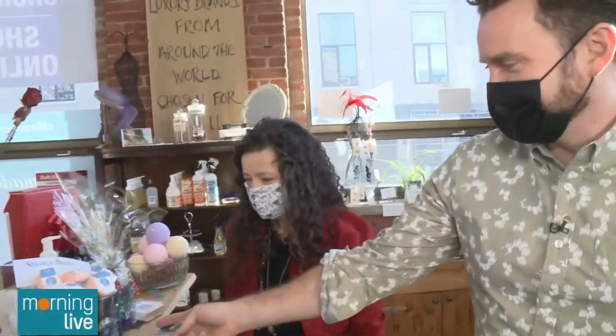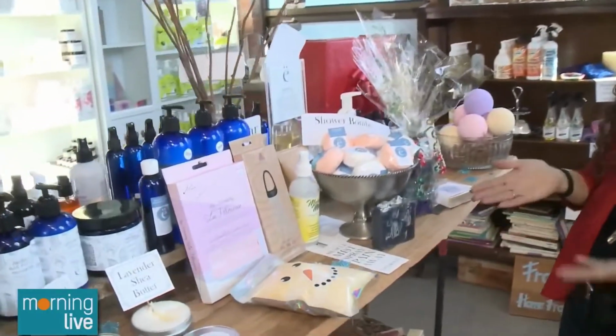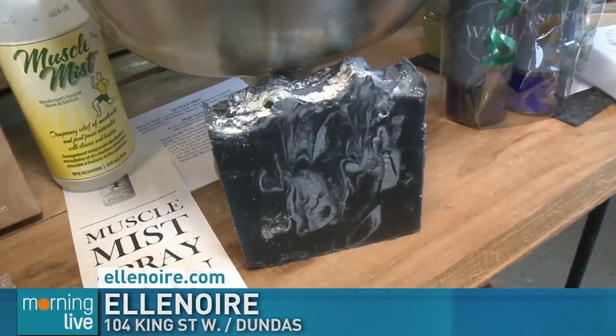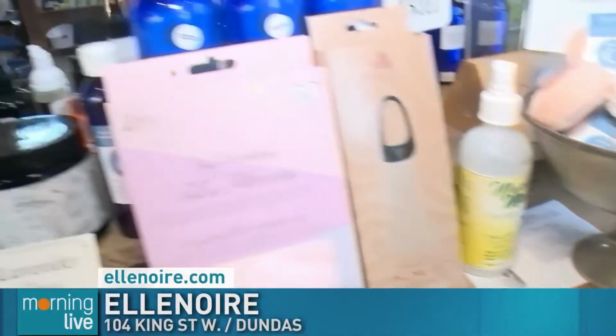You're still making your soaps too? Yeah. Black soap is very hip. Everybody loves the black soap, and that's got little ghosty weird swirls in it and such. And then you were making sure that Luke shot this here, right?